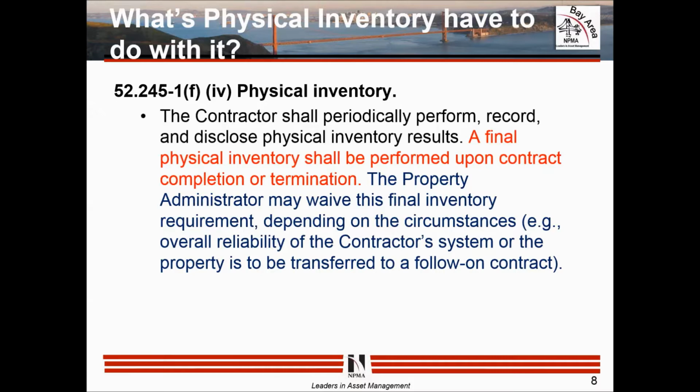So my question to the group to contemplate, and over discussion as you move on throughout your day and throughout your career, is, how do you go get that waiver from the PA? Do you formally do it? Do you have it documented in your processes? Do you want to do a full physical inventory at the contract completion? If you've just inventoried an item in January or February of this year, and now you're at contract completion in March, do you want to go back and retouch it? I would hope not. Let's look for streamlined possibilities there.